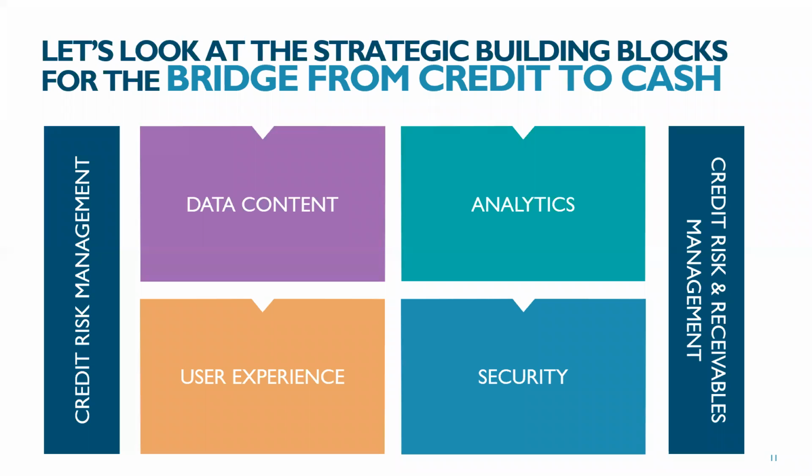So look at this from left to right. I would say credit risk management is what we're best known for, particularly for the majority of today's audience, helping you make informed credit decisions on new prospects and manage risk across your existing customer base. As we think about the building blocks for that, data, content, it's at the heart of the machine, connecting and consolidating all the available information that we have and you have on your prospects and customers to provide a comprehensive picture of each of your customers.